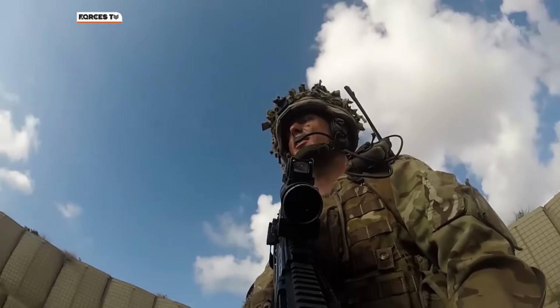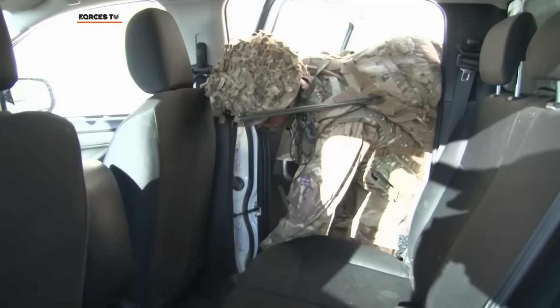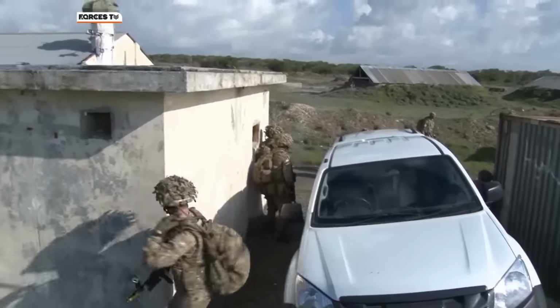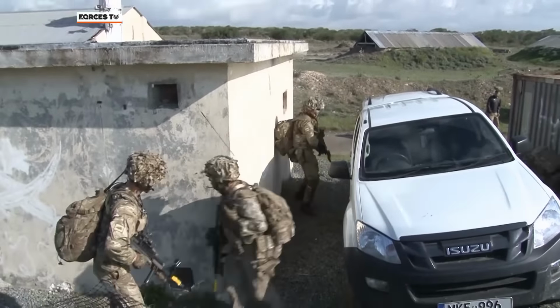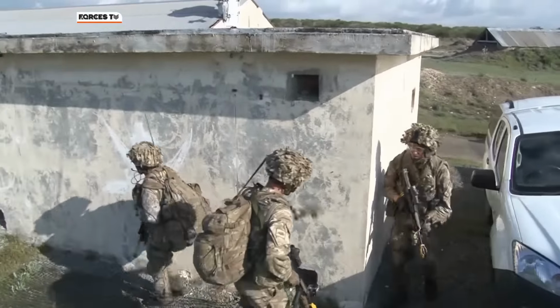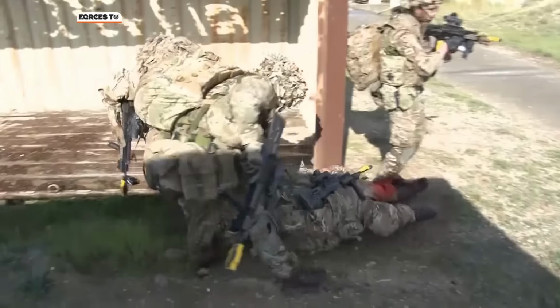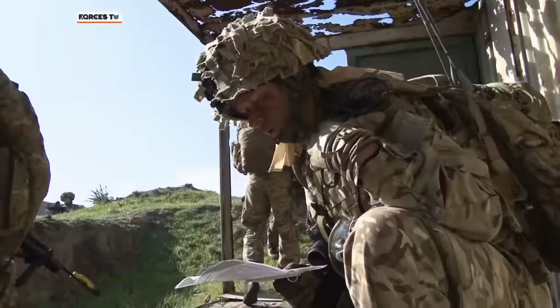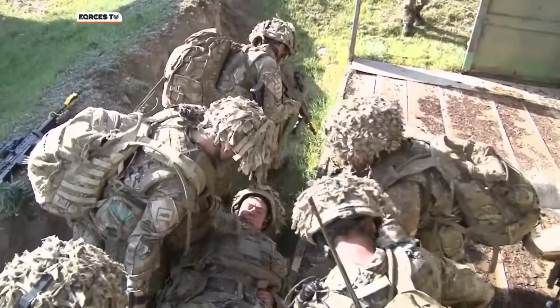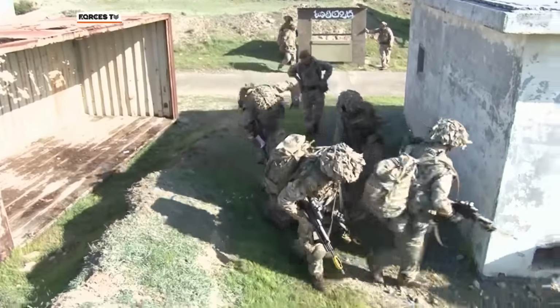For the next hour they move gingerly through the village. Then, as they search a vehicle, they come under fire. This is a 1, 2 Charlie, contact. Okay, push round here. With a man down, these troops now have to move him quickly to safety. And it's how they perform at this life-saving skill that they're really being tested on.